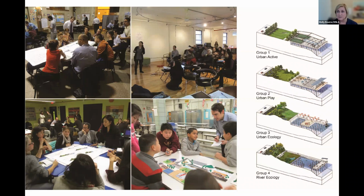The community wanted to make sure that they had much more ideas about ecology and access than wanting a lot more program, because it was adjacent to about 2 miles of active recreation. What they wanted was a place where all families could come, see the water, get close to the water, and really have much more about ecology, because they were thinking about the very difficult time and trauma that they went through with Hurricane Sandy.